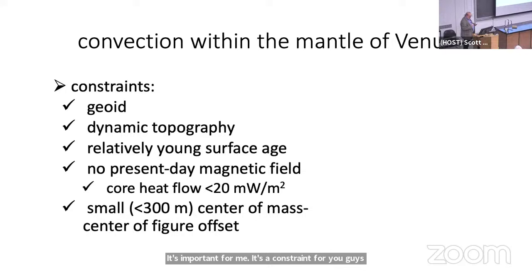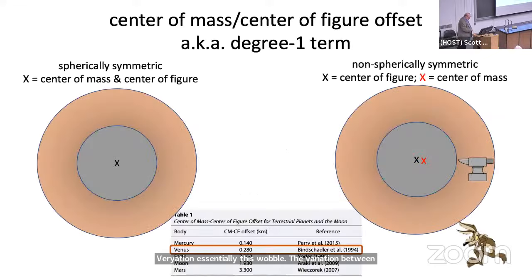Another thing that we're looking at is this variation, essentially this wobble, the variation between the center of mass and the center of figure. And I'm going to show you a little bit exactly what I mean by that. Center of figure of a body is essentially the center of the body itself, right? In a spherically symmetric, perfectly spherical body, that's, you know, R equals zero, right? Center of mass and center of figure agree.